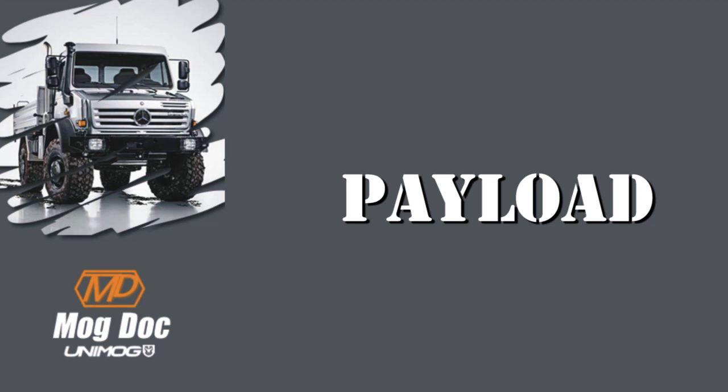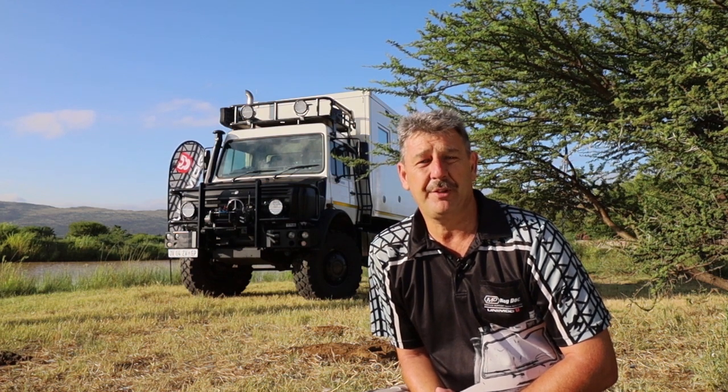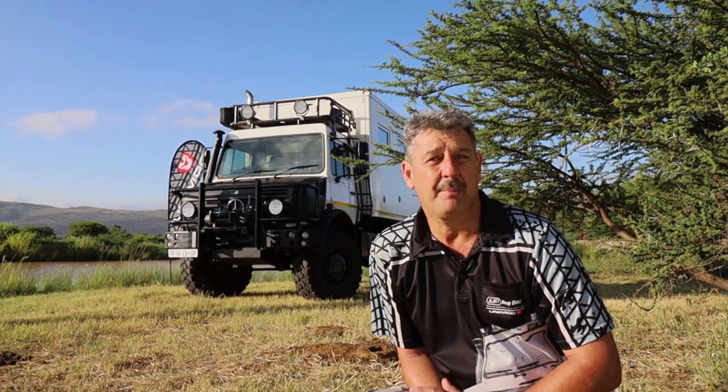Payloads. That's always a good question on a Unimog. You know, everybody asks, what can a Unimog carry? And that's a difficult question to answer because it all depends on the spec of the vehicle. The more you fit to the vehicle, the heavier the weight. The bigger the buck, the heavier the buck, the drop side body or the camper, the less the payload.